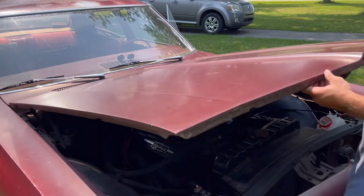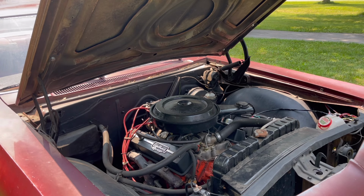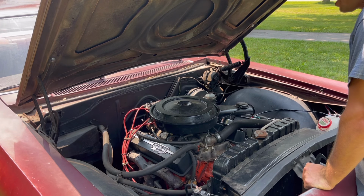So what we got under the hood here is a Cam 355. And it was originally a 283 car. The guy actually offered me the original 283. Apparently he still had it, and I kind of regret not including that in the sale. But I was more focused on getting this car home than anything at the time. So if he still has it, I guess I can message him and buy it off him.